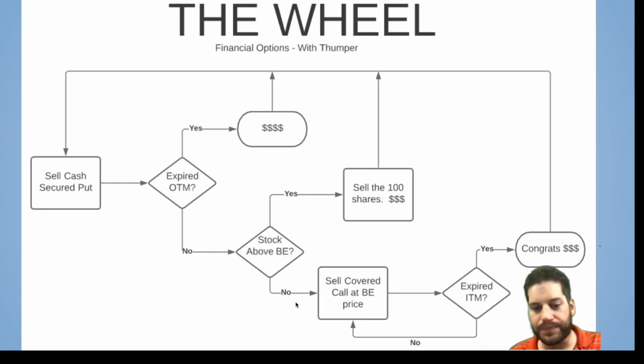If not, then now you can sell covered calls at or above your break even price. And then you're just waiting for it to expire in the money. Once it does, those shares will get called away, and congratulations, you made money. You're back here. Until it expires in the money, you just stay in this part of the wheel until you make that money and you come out.